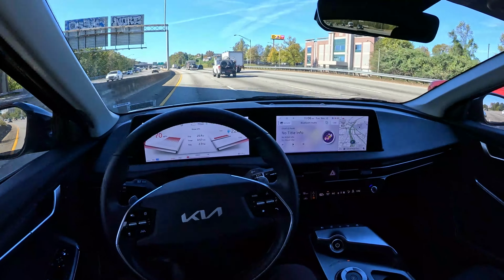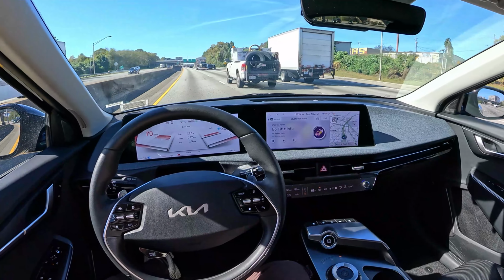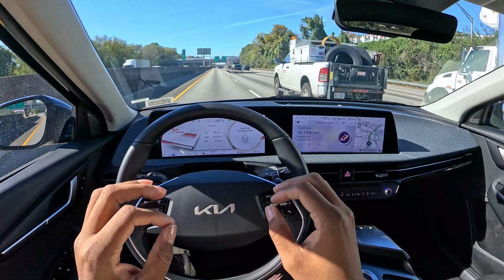Now, last thing I want to discuss in this very quick review is going to be the audio system. You know, we wouldn't be Downshift Pass without doing an audio test. This vehicle comes with an upgraded audio system. It is branded by Meridian, does have 14 speakers in it as well. And let's go ahead and take a listen and then discuss right after.